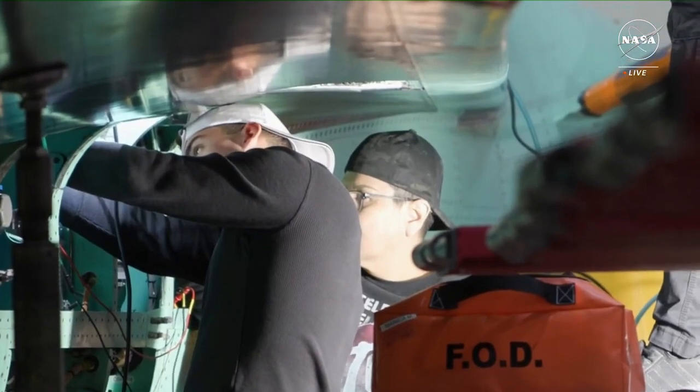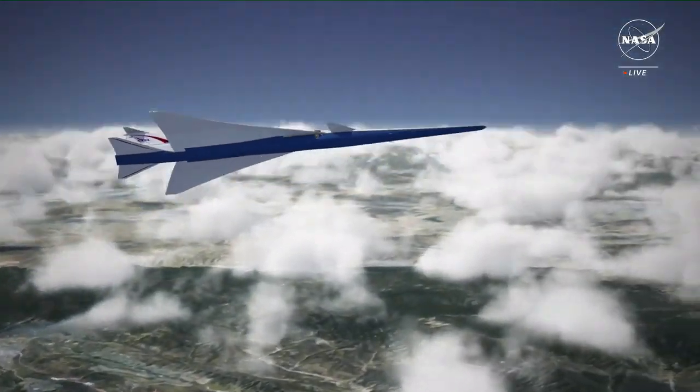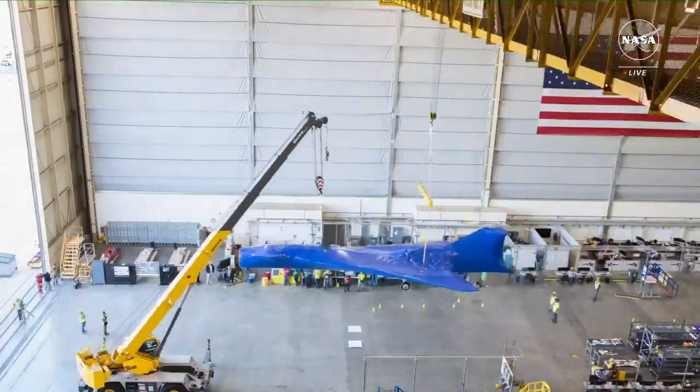X-59 and NASA's Quesst mission really has the opportunity to open up commercial supersonic travel, but it also could open up faster medical responses across the globe, faster supply and demand shipping. If we can fly quietly over land, it can help basically advance aviation as we know it.